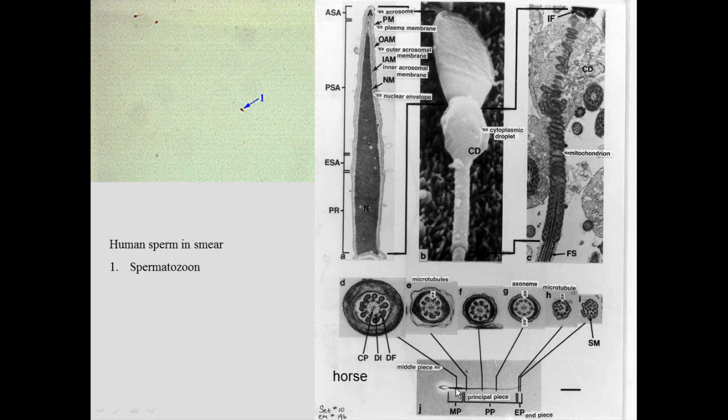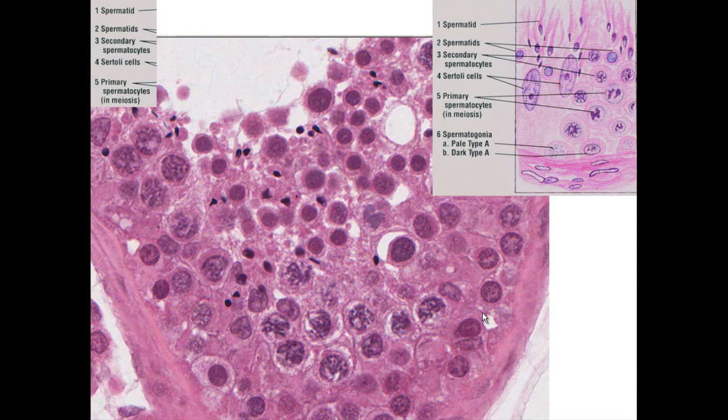And then as we go down, we look at the principal piece. You can see there's the axoneme that goes through there, the 9+2 central pair. And also there are dense fibers. These dense fibers here give rigidity to the sperm and keep the sperm vibrating as opposed to a real long arc in its beat. So we have microtubule doublets, central pair, radial spokes, the different components of the flagellum.